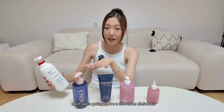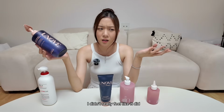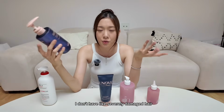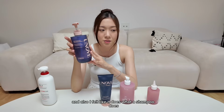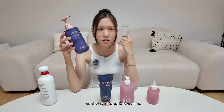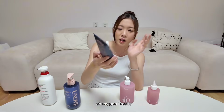Next up is going to be a line from Dr.forhair. This is a line that they created. It is going to be the Anillo Deep Damage Repair Shampoo. I didn't really feel like it did a great job at repairing damaged hair. I don't have severely damaged hair, but I also didn't feel like it was anything too special. Number one thing though, it smells amazing, and I felt like it does what a shampoo does, but was it anything special? No. But the smell is amazing, and it is more on the runny side, so I enjoyed that as well because it was really easy to lather into my hair.